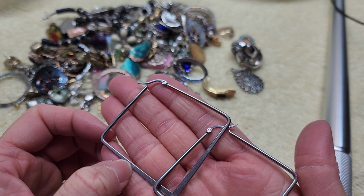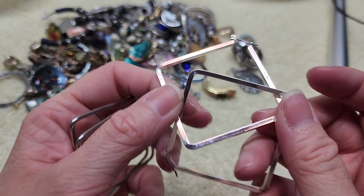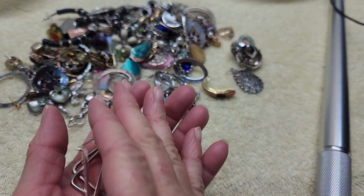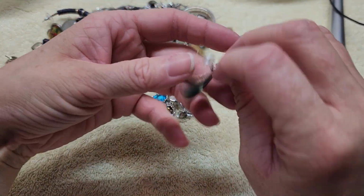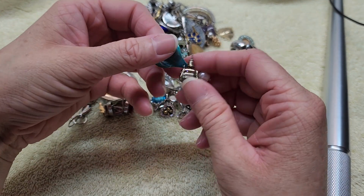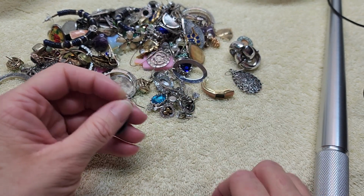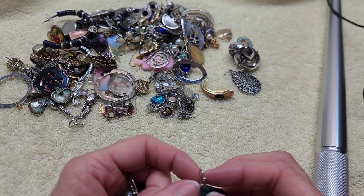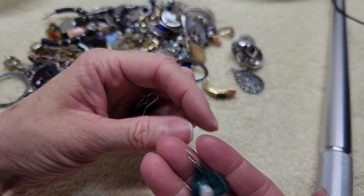It does need to be cleaned a little bit. This is better quality than this, just by the feel of it, but $1 each if you're interested in those. These ones here are interesting. This is stuck. Let me try to unstuck this. There we go. This is a copper spoon shape with faux pearl.